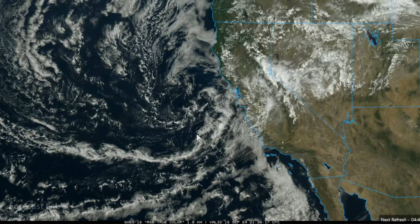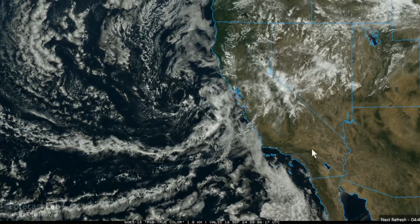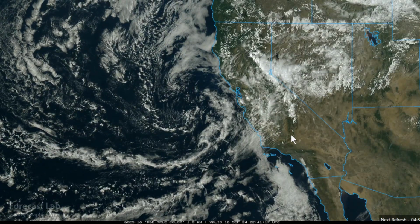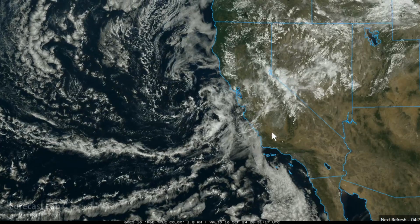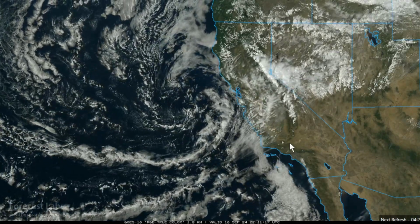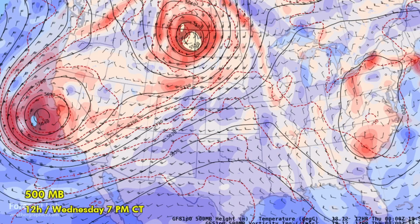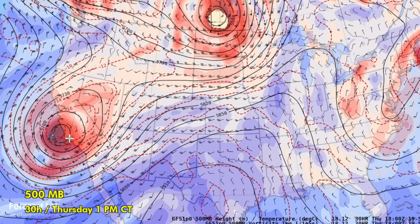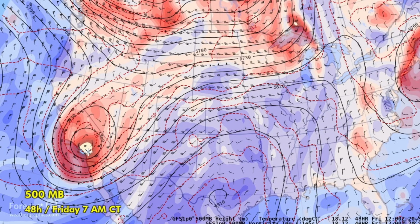The visible imagery showing a little bit of elevated cold core convection, but as this moves inland and interacts with the strong surface heating, we do have the potential to see some strong cold core convection somewhere around central or southern California going into Thursday or Friday. So the very latest graphics I have, they do bring this cold core low right there around San Luis Obispo and into the Los Angeles area for early Friday.